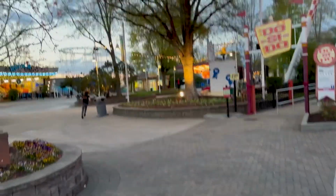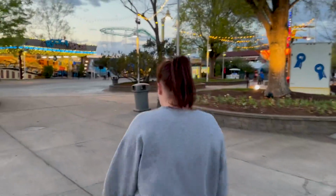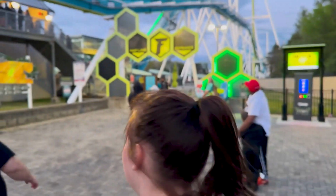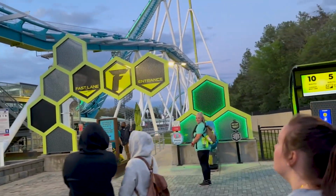We're gonna try and make it to Fury. We got a group going to Fury. We got 6 minutes left. I think we can make it. All right, we made it with 3 minutes to spare. Last ride of the night on Fury. Ooh, there's actually a fast lane. Interesting. Okay. Golden hour.